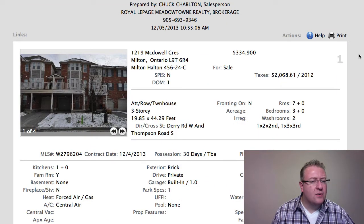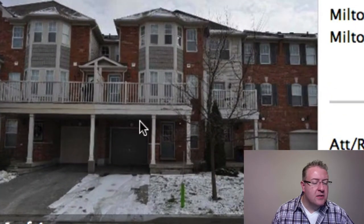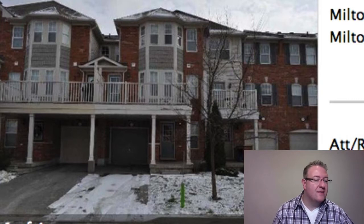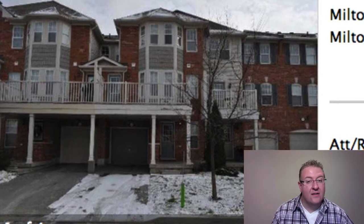It's nice to know that today we actually have more than 10 properties, which we haven't seen in quite a while. The first one that starts us off is 1219 McDowell, 334.9, and it used to be called a Spring Valley. It's now called a Woodbine model, 1356 square feet. I think in this one it was 1357. I don't know where the extra square foot came in.